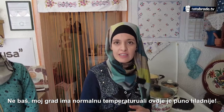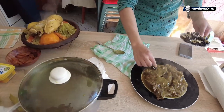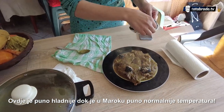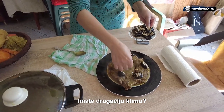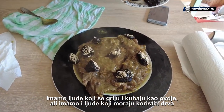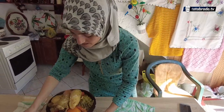No, in my city, normal. Like here. No, here a lot of cold. Here cold. Okay, cold. That is what I'm asking. Morocco, not cold. Normal. So you have a different climate. Yes. There are some people who cook like this, normal. There is drva, wood.